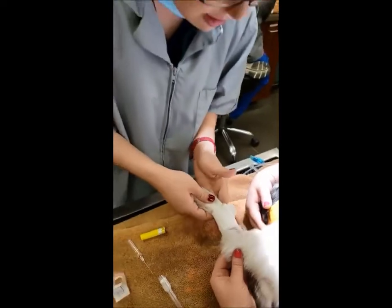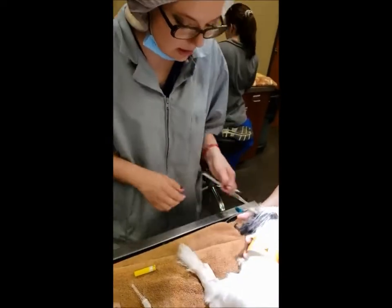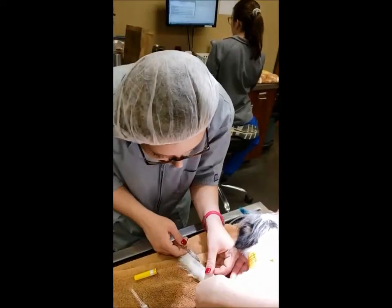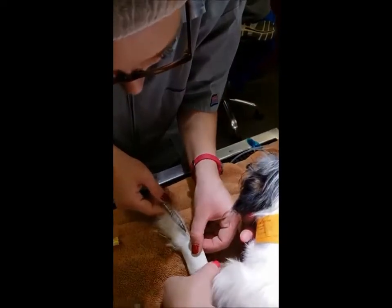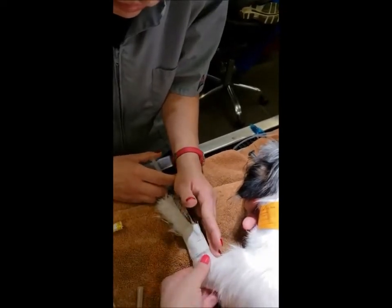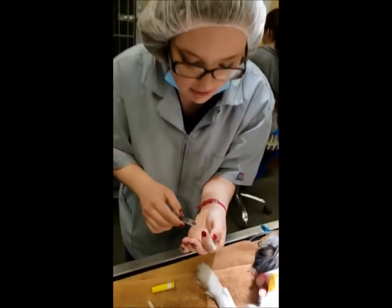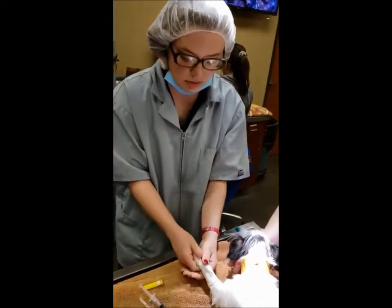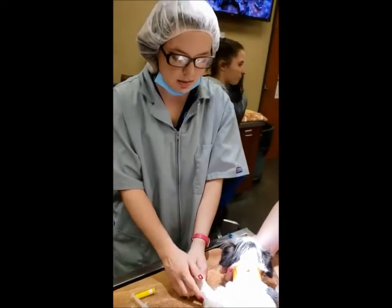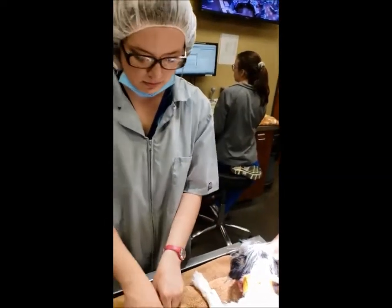Okay, now I'm going to make sure that the catheter is patent, and to do that, I'm going to flush it with some saline, and you would just feel the vein, and I can definitely feel that it's in. You would know that your catheter's not in if when you flush this with saline it starts to bubble up, then you would know that you are not in the vein.